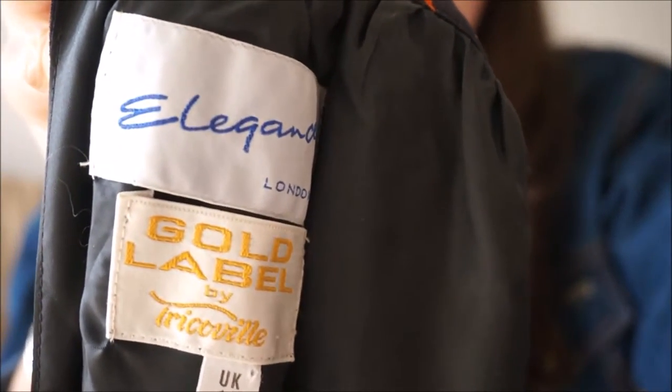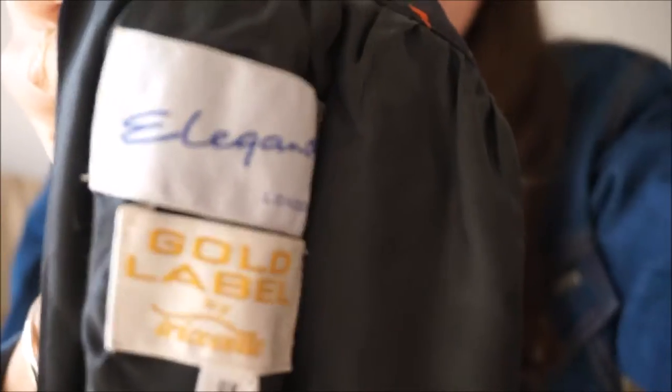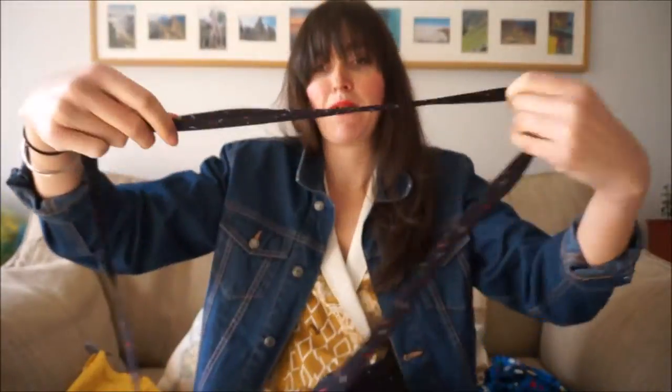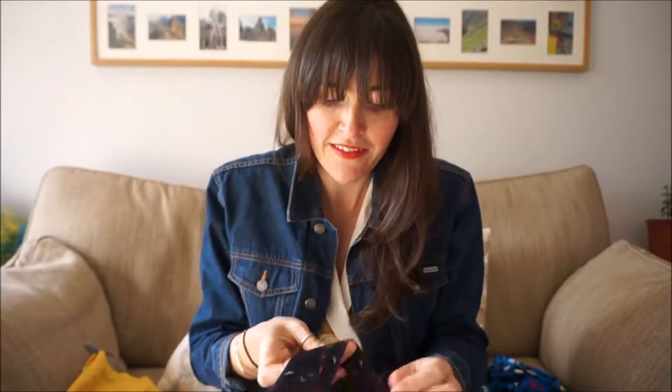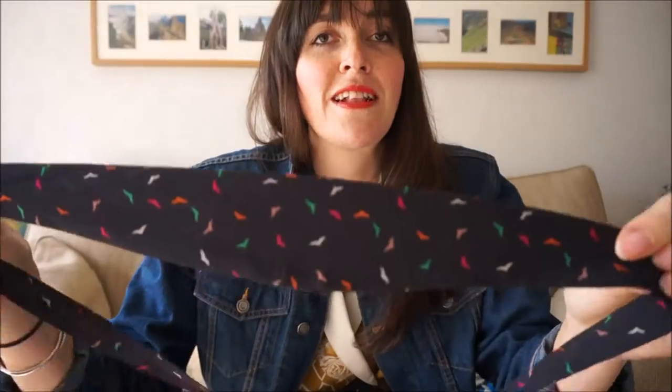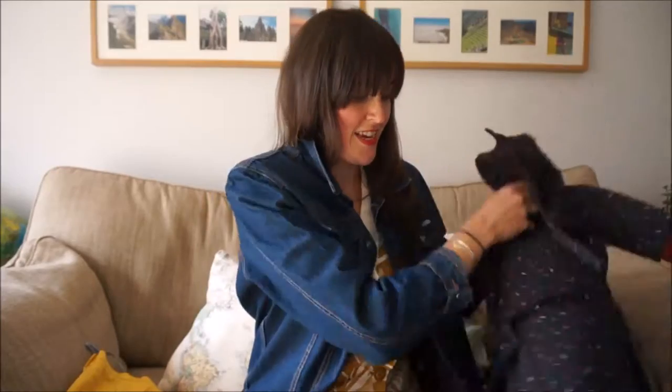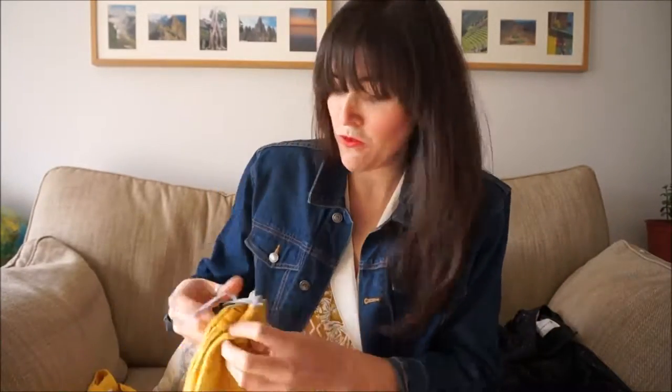I'll take a few photos if you like. So, there we go. That's another one. So long. Look at it. Long. And then it has a cute belt, in matching fabric as well. It's like a little bird print. That's what this reminds me of. I like it when they come with a belt because then you can wear it in two different ways, can't you? Perfect.